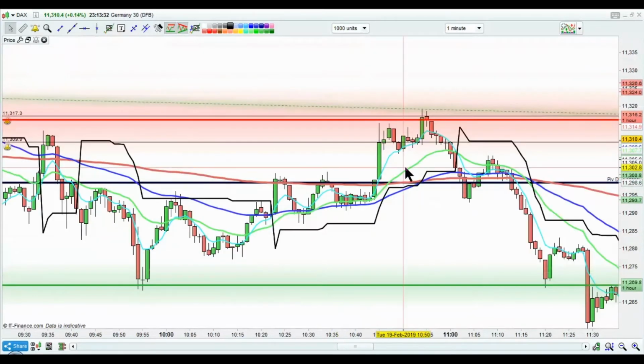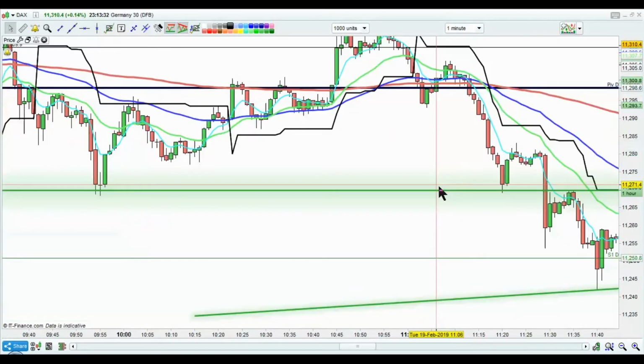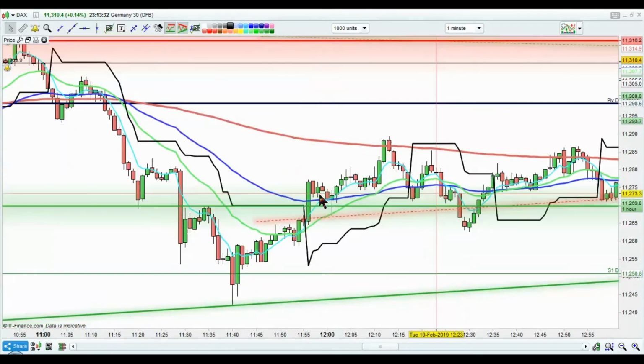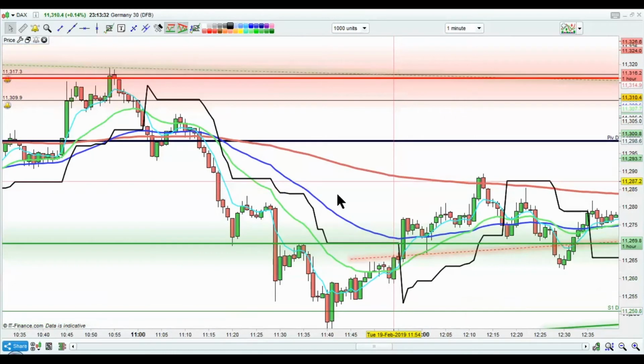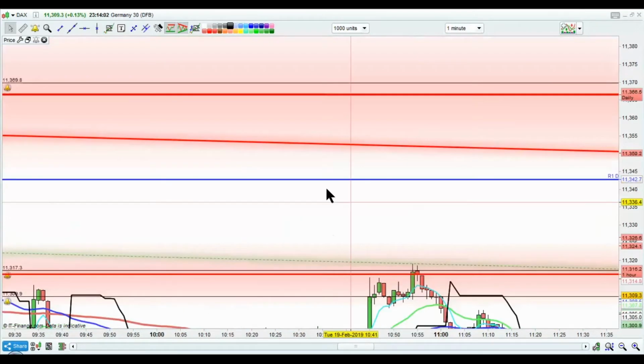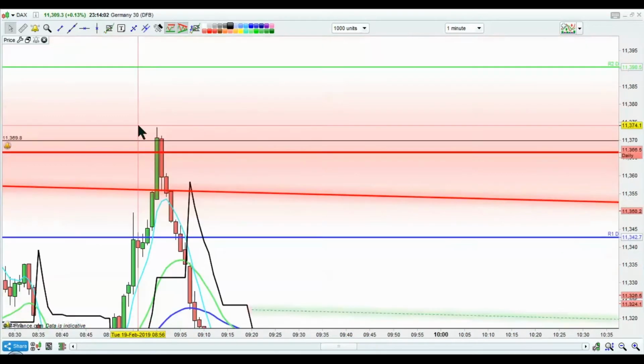So it did that. It had that mad rush towards it. It just couldn't resist it. It had to test it. And if we looked at this on a 5-minute chart, it would look kind of like a whipsaw. Let's just have a look at this. So this was this morning. Let's zoom in on this now. There we are. So there we go.